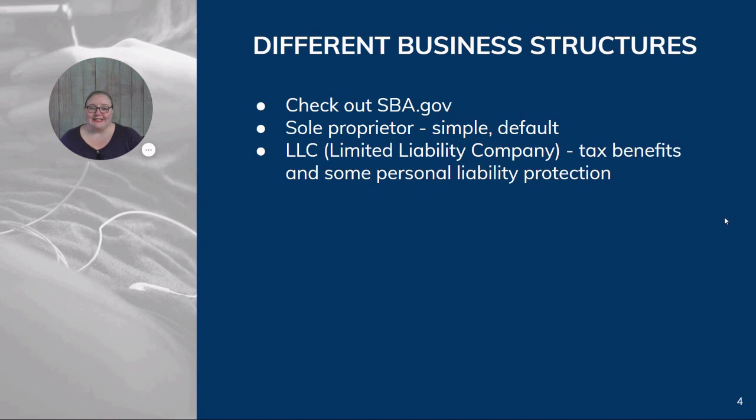Another structure your business might take is an LLC, or a limited liability company. This is an option that you may want to consider because it has some tax benefits, as well as offering some personal liability protection, meaning it puts a little distance between you as a person and your business, so your personal life and the decisions your business makes.